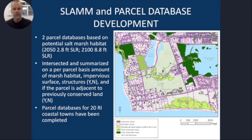Okay, so how do we go about developing this parcel database? We have two parcel databases based on potential salt marsh habitat. We ran the SLAM model two different ways using the NOAA 2017 high projection, and that sea level rise curve corresponds to a 2.8-foot sea level rise for the year 2050, and an 8.8-foot sea level rise for the year 2100. So we took those outputs and that extent of the potential salt marsh habitat.